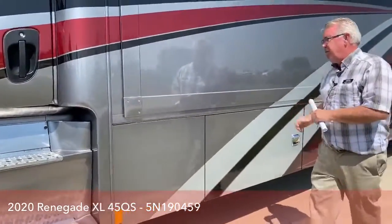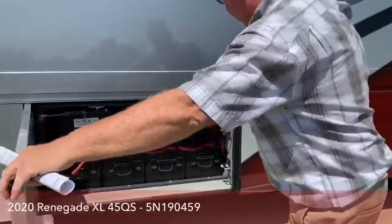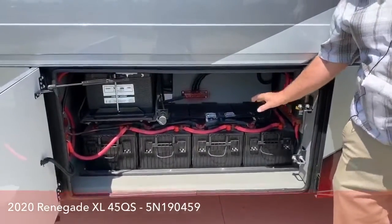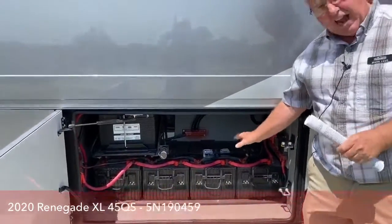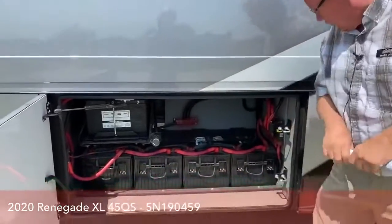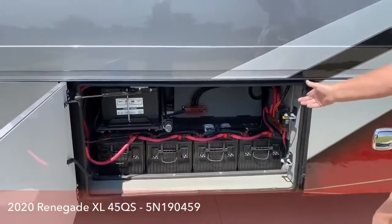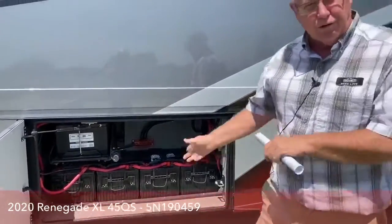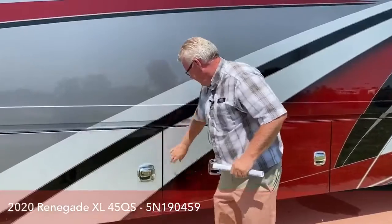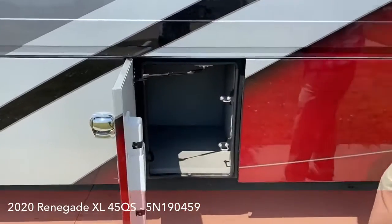All right, let's move back. This is our battery compartment. Your house batteries are four 8D batteries. That's a lot of power right there. These two up here are your chassis starting batteries. Very few companies use the 8D batteries for the house, so a lot of power there. Back here we just have another storage compartment.